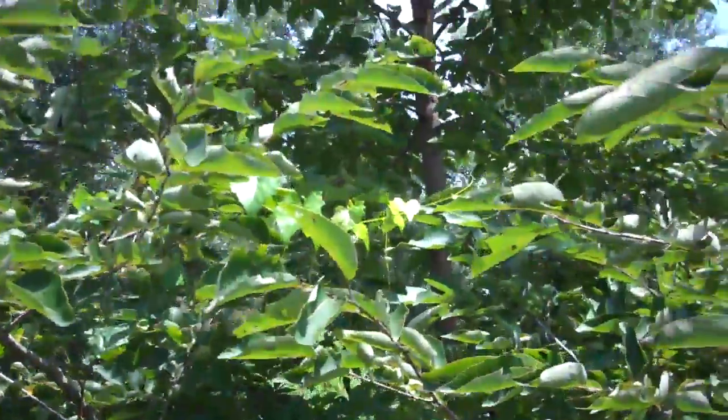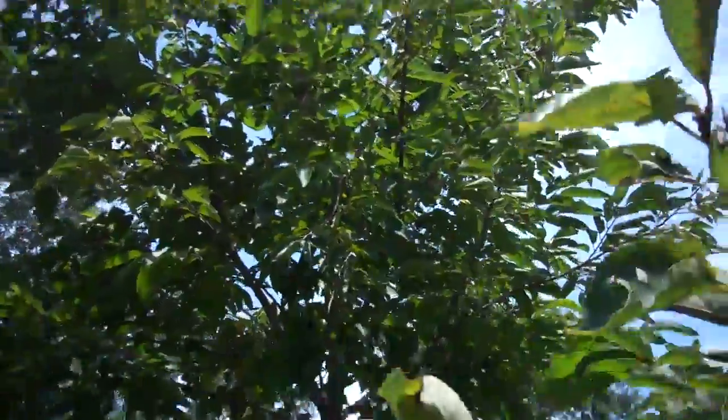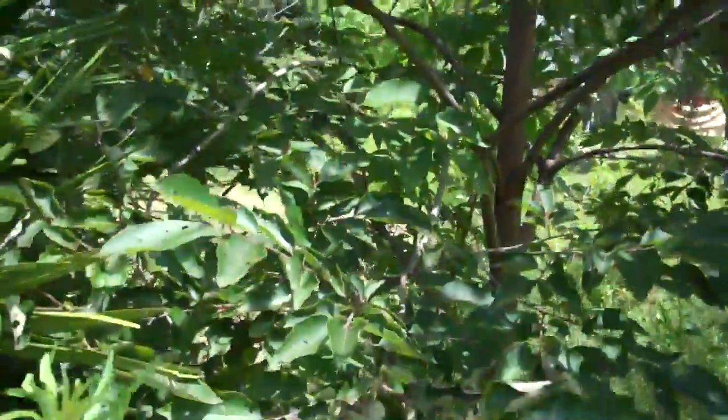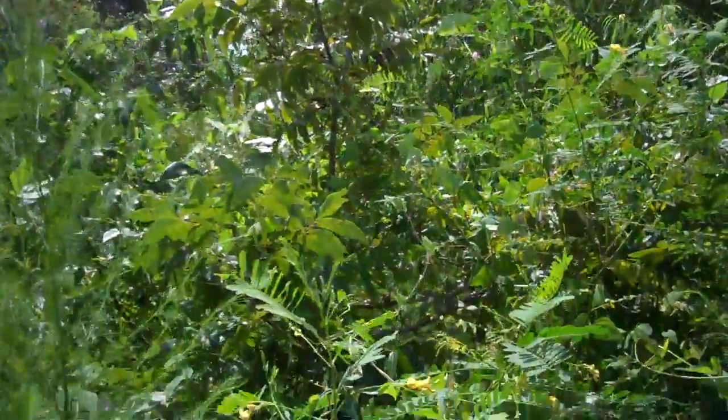Here's the other side of that wild persimmon tree. You can see little bits of fruit all the way up it. I really hope that the squirrels would eat these and leave mine alone, but whatever I can get, I'll take it. In here we've got quite a few fruit trees, very small. This is a pecan tree, and it's probably still 10 to 15 years away from making pecans.